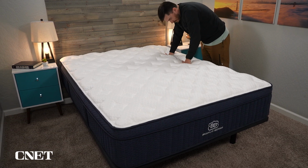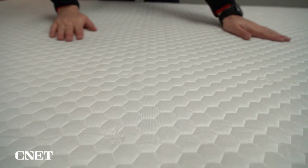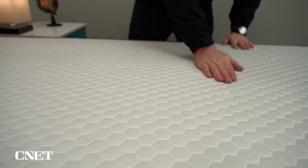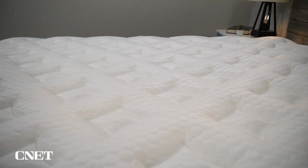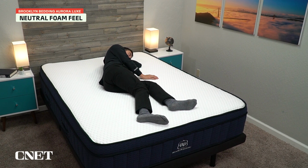The biggest difference is that the Brooklyn Bedding Aurora Luxe has a bit more material and it has a cooling cover by default. You don't have to spend extra for it. You can spend extra for more material like on the Signature with a cloud pillow top. It just doesn't add any cooling features. This bed has consistently remained one of our favorite cooling mattresses that covers very cool to the touch. It should help hot sleepers avoid night sweats, and it's just generally very comfortable and accommodating for pretty much everybody.